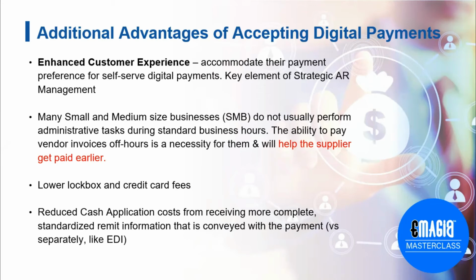And as I alluded to earlier on cash application, with the remit advice traveling with the payment, that makes Cash App easier, can generally lead to a higher auto cash hit rate, which reduces your cost of cash application. And I contrast this to EDI because when a customer pays via EDI, that payment travels through the banking channels as an ACH payment, which is great. The remit advice is what comes through the EDI system. And again, payment information, the receipt of the payment comes through your lockbox reporting. The application of that payment comes through EDI. And sometimes that disconnect can hinder the Cash App process.